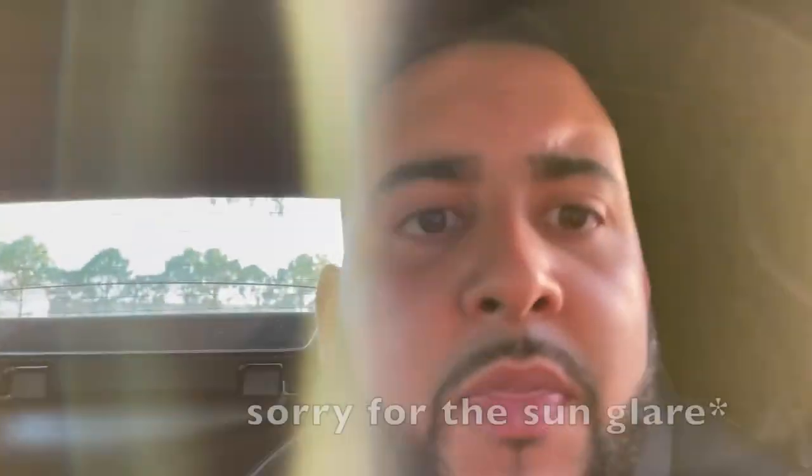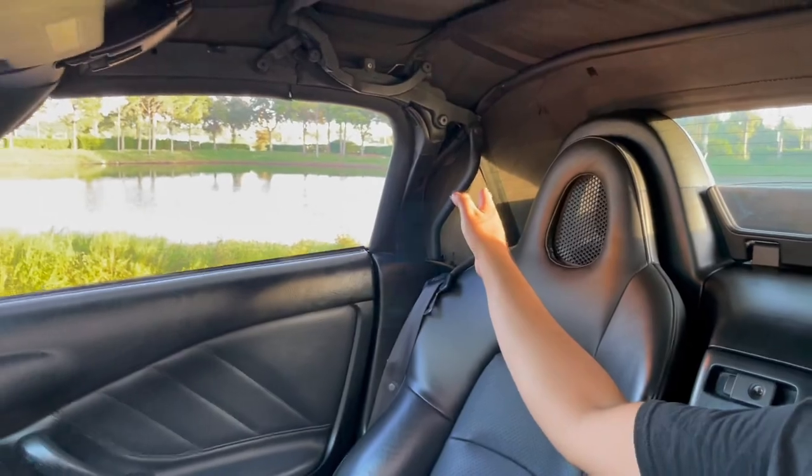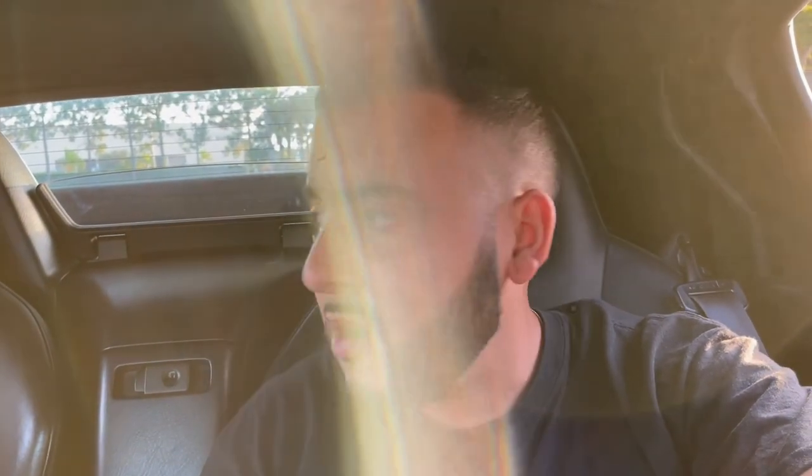All right, so you've got the top up, right? You can't see anything through here. You only have this small, narrow window behind you. So there's a massive blind spot right over here and right over there, as you guys can see. It's definitely not big boy friendly. There's not a lot of adjustability in this car, being a little two-seater convertible.